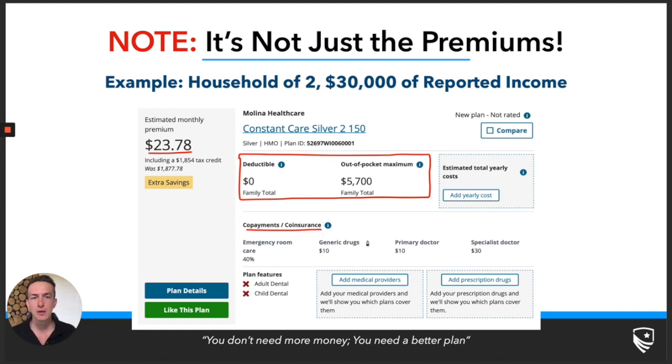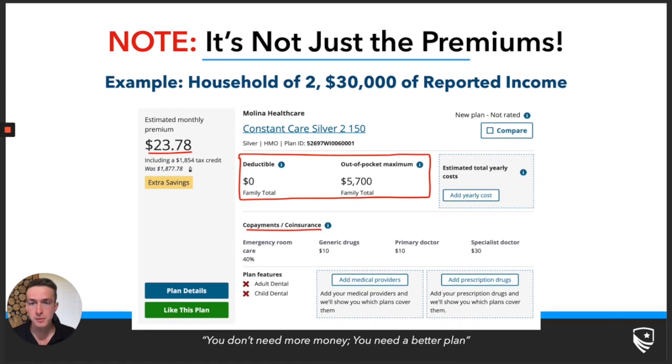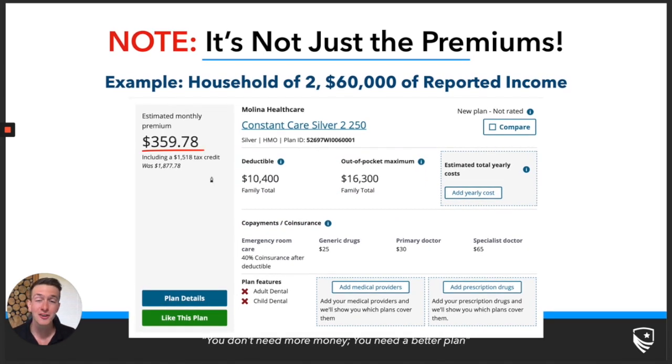Okay, so let's say that we were going to convert $30,000 more dollars. Let's say it made sense from a premium standpoint. Well, if their reported income then rises to $60,000 because of that $30,000 conversion, notice what's going to happen to the premium. Again, this is what we would expect. Premium goes from $24 up to almost $360.